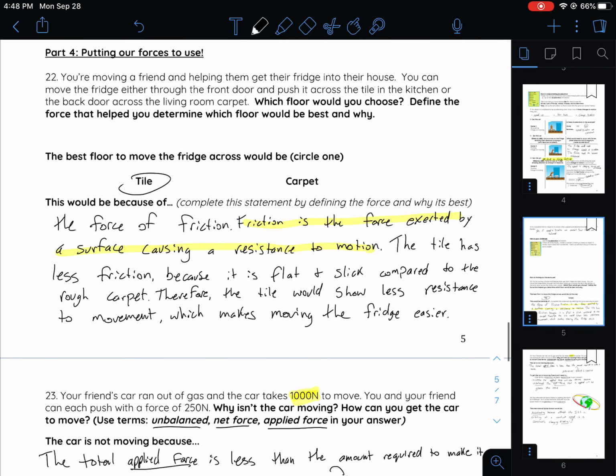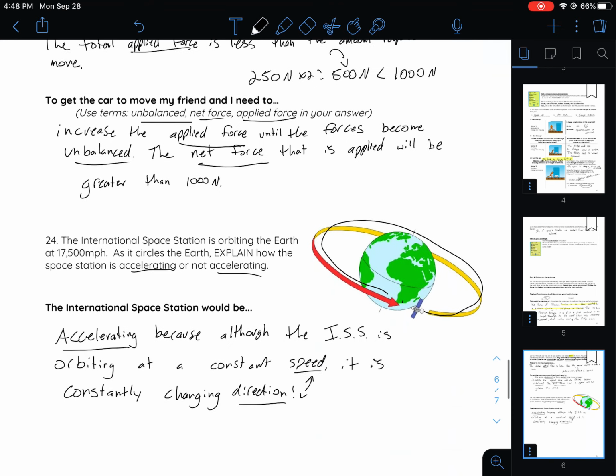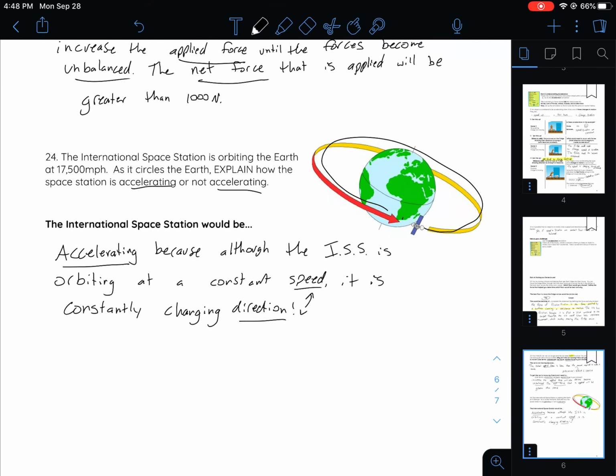So that's a quick key for part 4. Let your teacher know if you have any questions, but these are literally right from your notes and right off your learning target sheet. Okay, so this would be a great time to check out learning targets 1 through 4 again and make sure you got them all down.